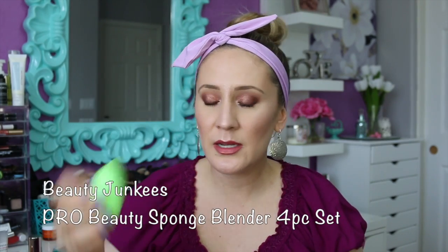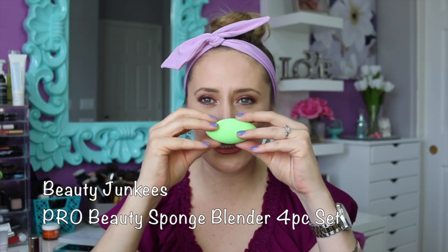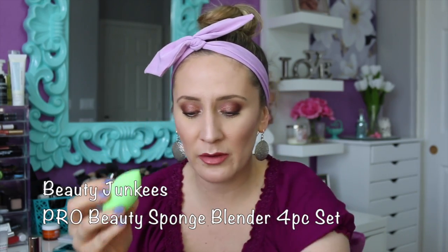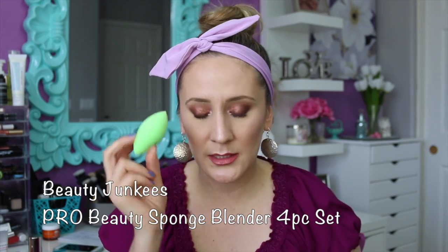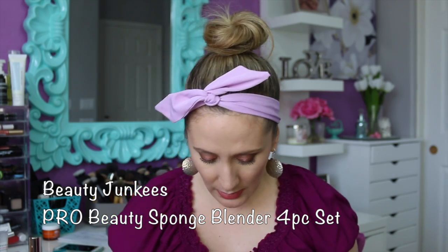And then this green one, I love this one because it's much slimmer and it comes to even more of a point than the pink one, and I just love this one for under eye concealer. It's just really, really good.